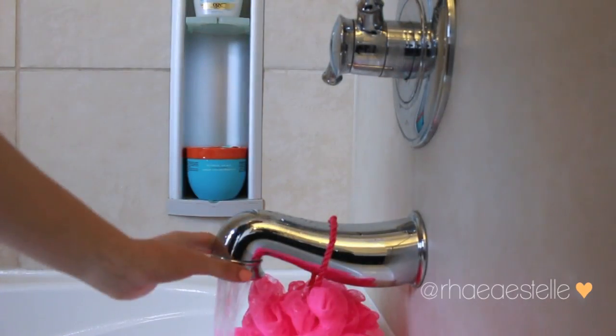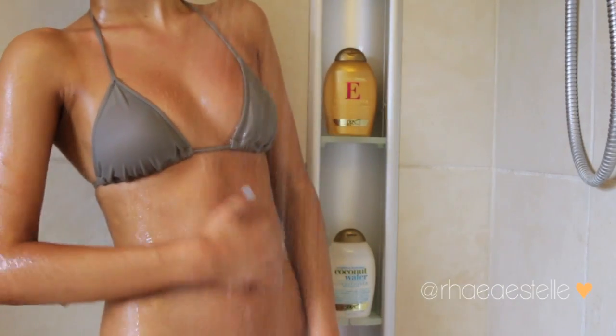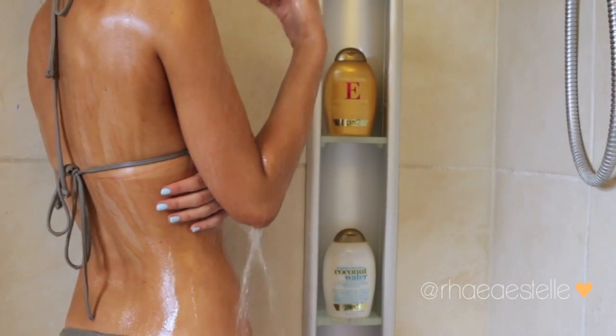And of course in the morning comes another shower. So this is where I rinse off that top layer of the tanner. And as you guys can see, it's kind of just dripping off of me here. And obviously I am much darker now than I was in those clips from earlier.